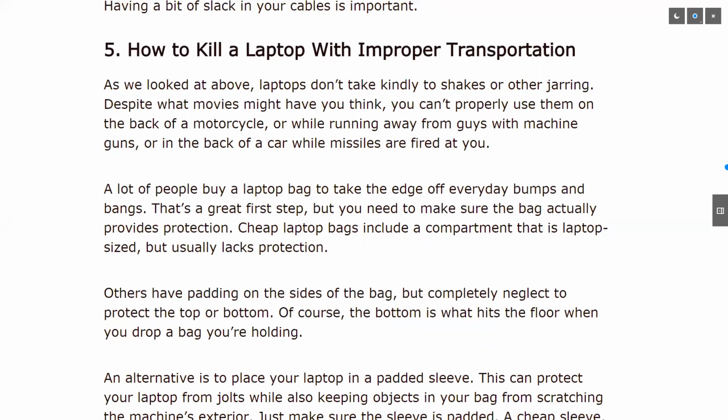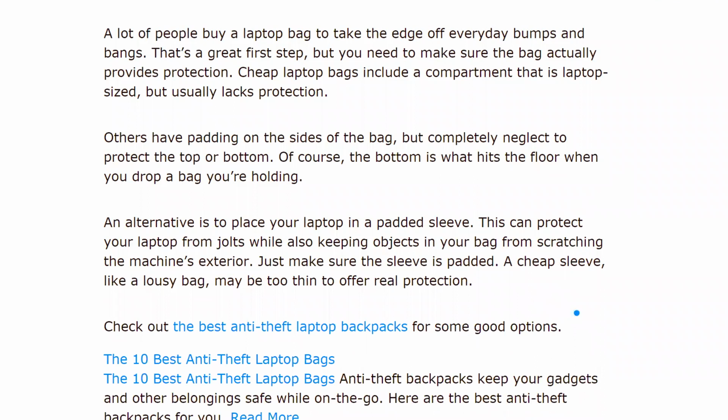That's a great first step, but you need to make sure the bag actually provides protection. Cheap laptop bags include a compartment that is laptop sized but usually lacks any protection. Others have padding on the sides of the bag but completely neglect to protect the top or the bottom. Of course, the bottom is what hits the floor when you drop a bag you're holding. An alternative is to place your laptop in a padded sleeve. This can protect your laptop from jolts while also keeping objects in your bag from scratching the machine's exterior. Just make sure the sleeve is padded. A cheap sleeve is just like a lousy bag, maybe too thin to offer real protection.